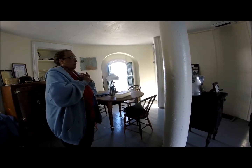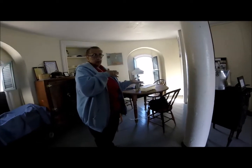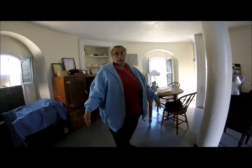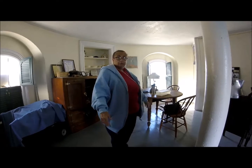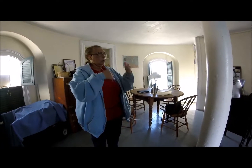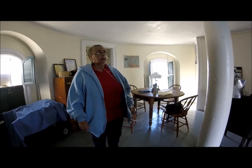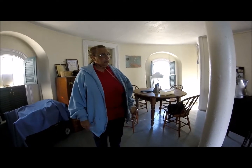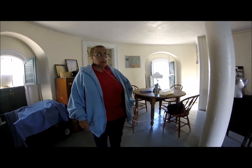Now, when the lighthouse keepers were no longer under the auspices of the federal government, it was turned over to the Coast Guard. This became a Coast Guard station. And the coasties lived out here, and they usually had, I don't know, a week or 2 weeks on duty at the lighthouse. In the late 1960s, they built the Coast Guard station on shore, and the lighthouse was abandoned. So it was left empty for over 20 years.